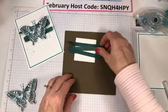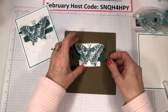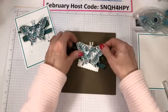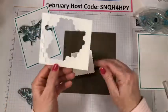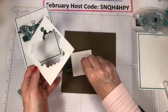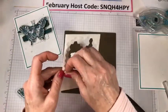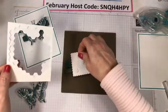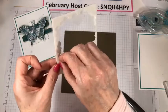All right, so let's see what we think. I'm going to put this down, and yes, that looks good. We've got ribbon showing on either side. So we're going to bring these funky dimensionals. The backing is very messy. It's cut right through.